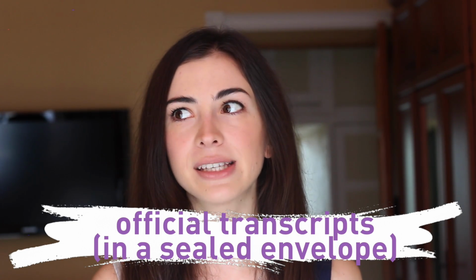An official transcript is actually an original paper that you're going to ask your university for, and you're going to put it in a sealed envelope, which means an envelope that is sealed. Great explanation, right? So you're going to put it in a sealed envelope in your university and send it to the American university or Canadian, British, whatever. And this is called official transcripts in a sealed envelope.